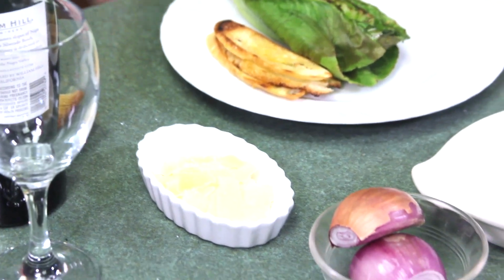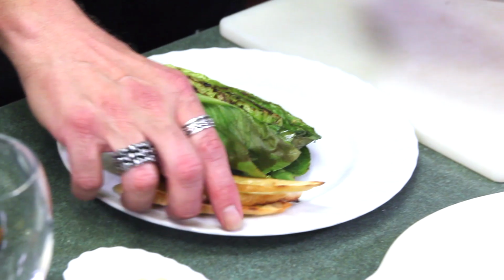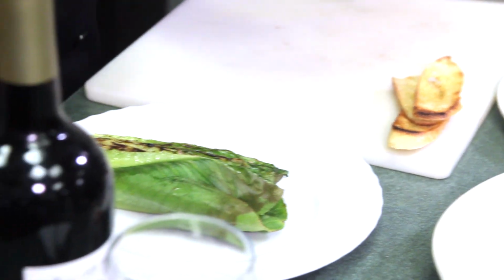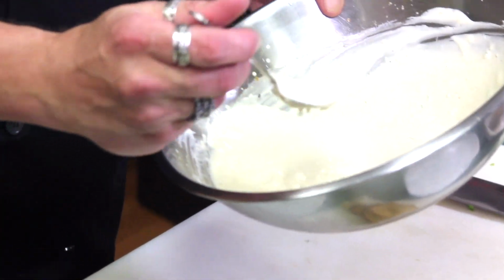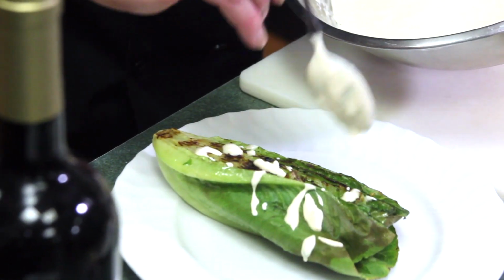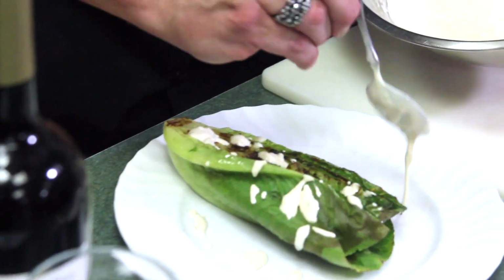All we're gonna do is add our dressing to our salad. And if you have a squeeze bottle, you can put your dressing into a squeeze bottle. This is a little chefy thing that we do, make everything look pretty, do some stripes and stuff across. But you can do something similar with just a simple spoon and just drizzle it. All right, so we're just gonna drizzle some of this on our nice grilled artisan romaine.